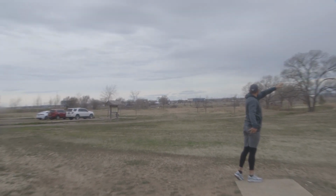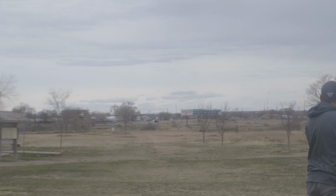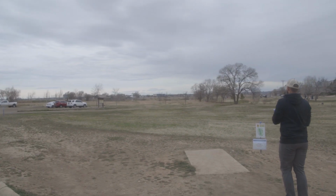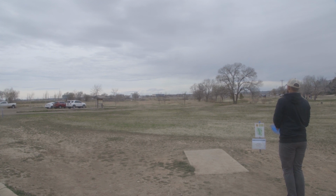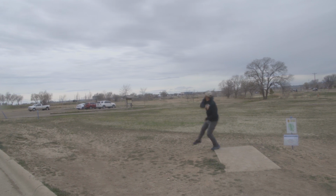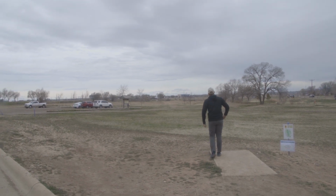C.Buckelew, playing kind of a higher line here, but it works. He's right there at the basket. This one is a little deceiving with that hill. It's kind of hard to tell exactly how far the basket is behind that hill, so I could definitely see people leaving this one a little short.